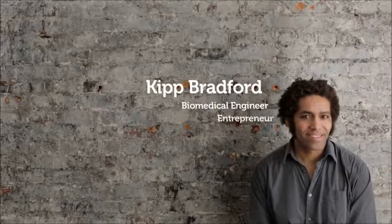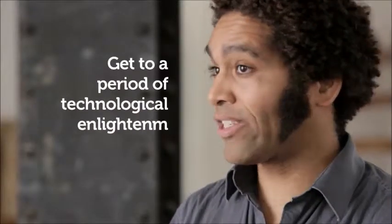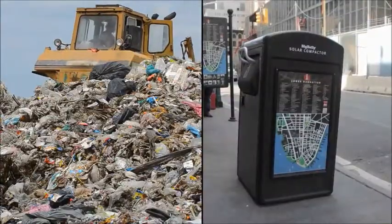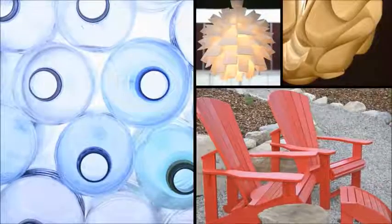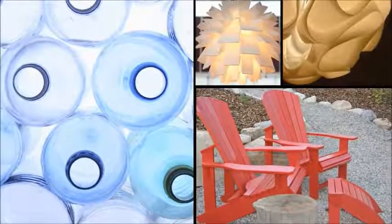We have gone through a period of ignorance as to the impact of humanity on nature and the impact of nature on humanity. And as we get to a period of technological enlightenment, it's exciting to think about the roles that engineers will be playing in solving problems that we're going to have, like dealing with trash through innovative recycling methods, making products that are much more optimal in their use of resources.